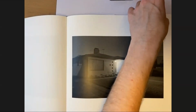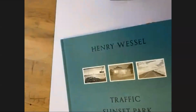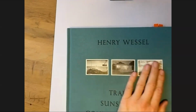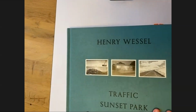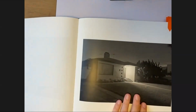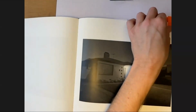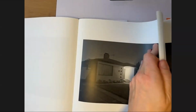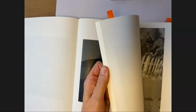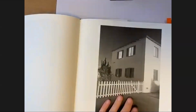So this is Sunset Park, and let's get back to the initial idea here. This is a three-part book. So it has a setup. We are driving into the city. We are coming back at night and reside in our suburb. And the third part, let me show you the end of this.